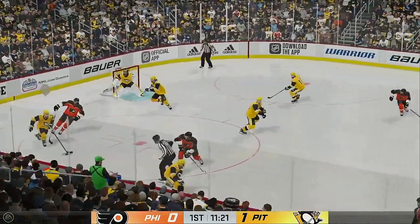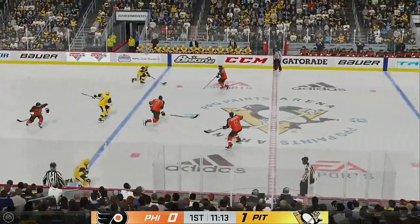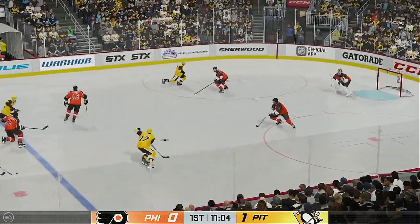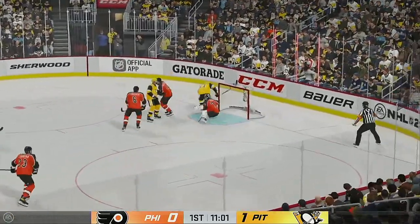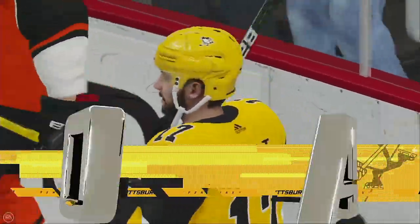Malkin's won the faceoff. Scoops up the puck now and tries to make a diagonal pass to Zucker. Gains the zone on the left wing. And now he tries to get it across to Rust. Here he is on the backhand. Scores! That's two unanswered now.